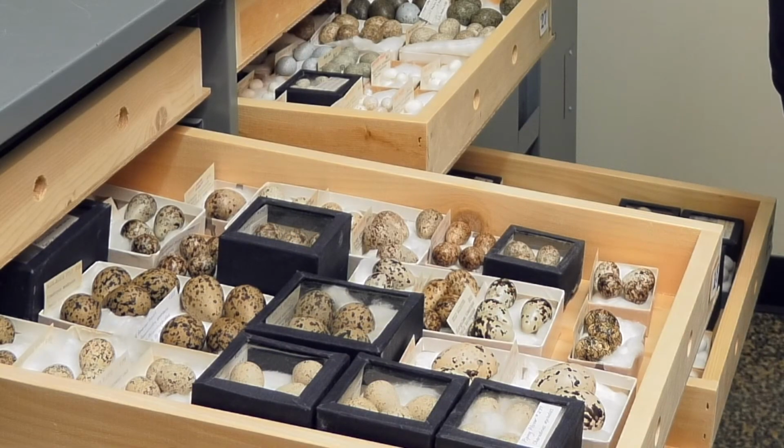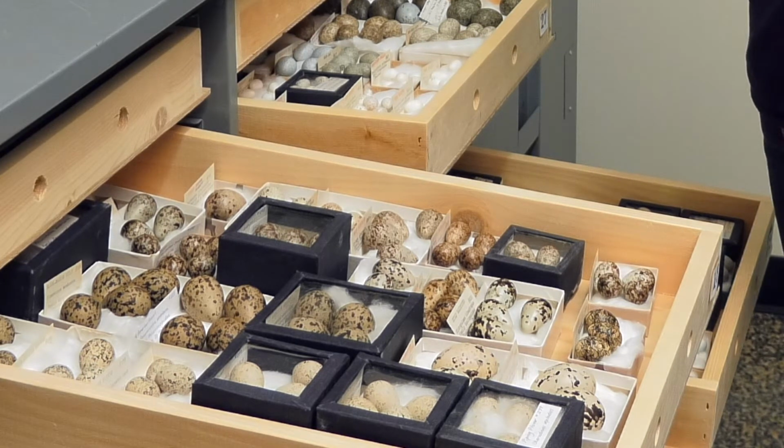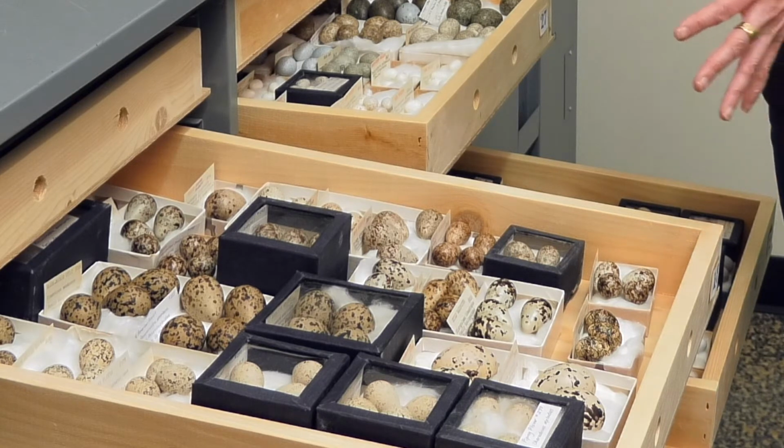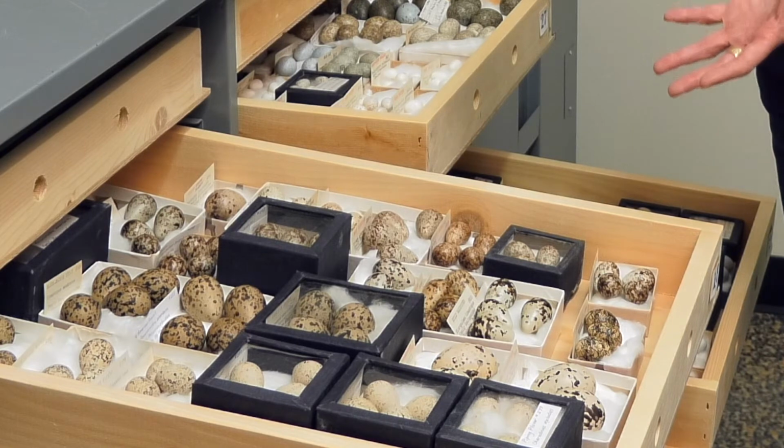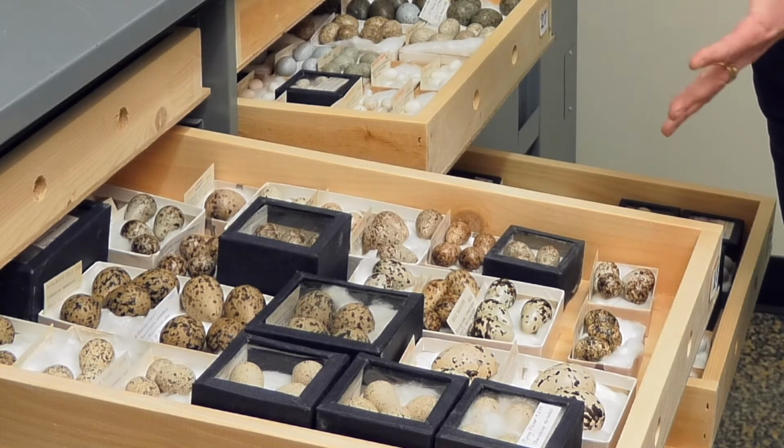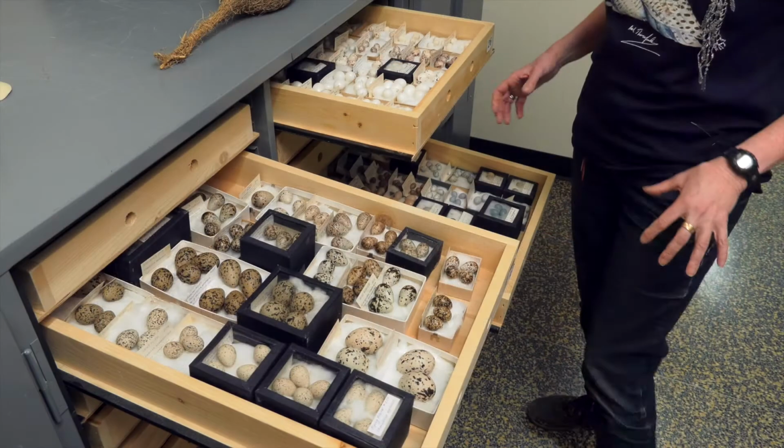The way that collectors preserve eggs is by drilling a small hole in the side of them and blowing out the contents. So what you see here is just the shell of the egg. It has no yolk or albumin left in it. So it's sterile and these eggs won't rot.